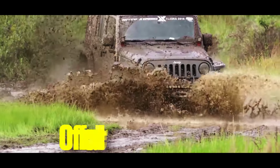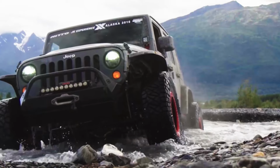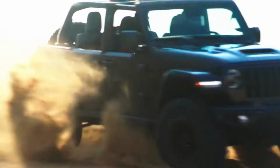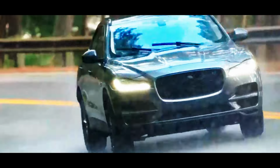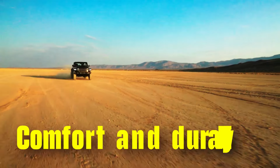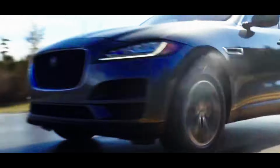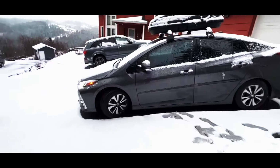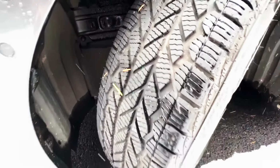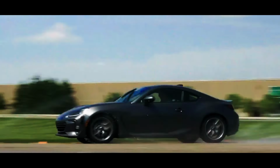Need to tackle some off-road terrain? High-profile tires are your best bet. The extra height helps them absorb shocks and maintain better traction on rougher surfaces, keeping you in control no matter where the road takes you. But it's not just about performance, it's also about comfort and durability. The construction of high-profile tires means they're better at absorbing road imperfections, which leads to a smoother ride overall. Plus, this added durability can result in longer-lasting tires and reduced maintenance costs over time.